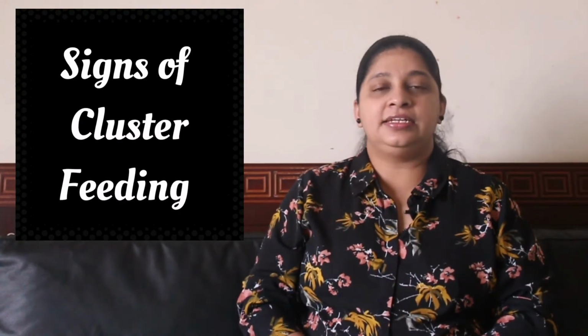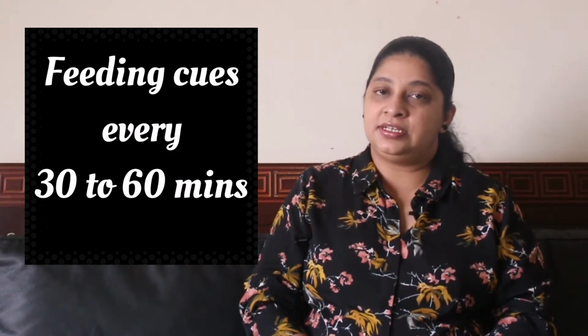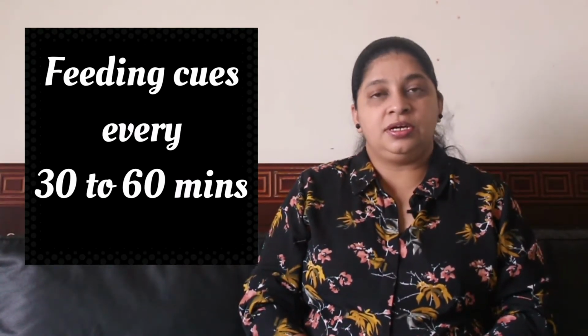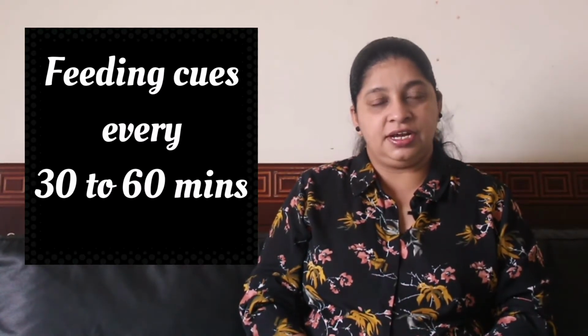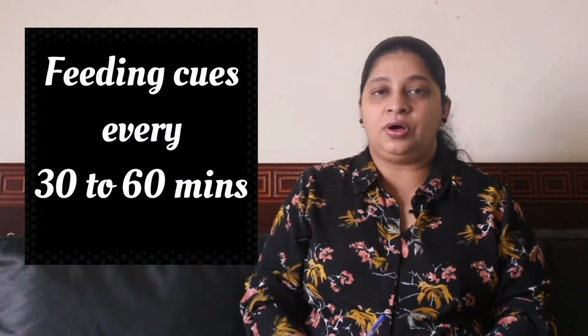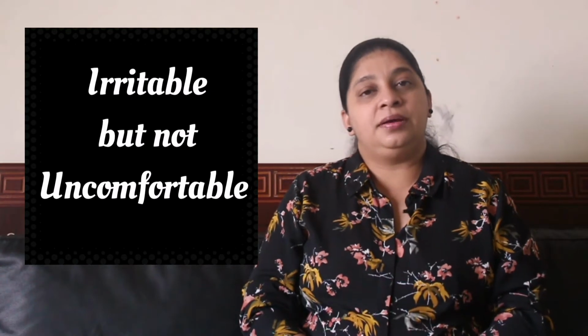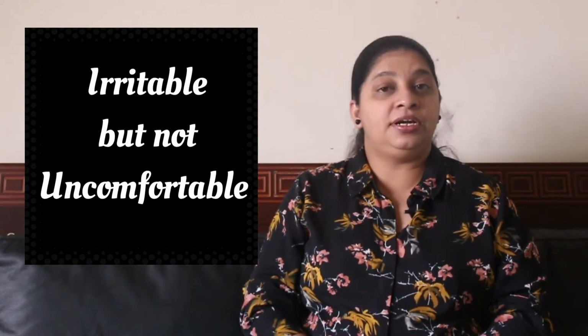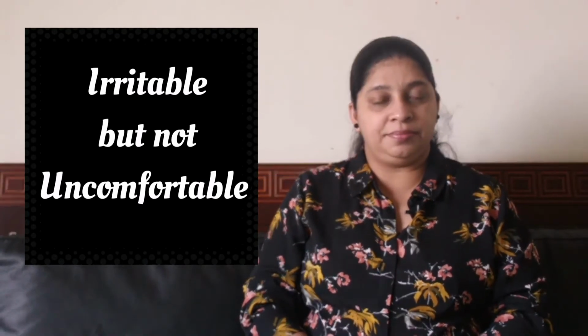Let's see the signs that indicate that your baby is having cluster feeding. The most common symptom is that the baby displays feeding cues almost 30 to 60 minutes after the last feed, and this normally occurs at the same time of the day each day. Baby is irritable but not necessarily uncomfortable. Baby calms down after the feeding and burping session.